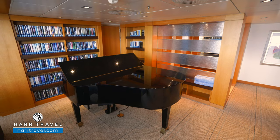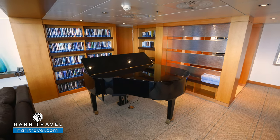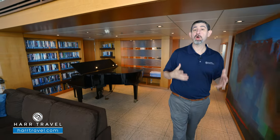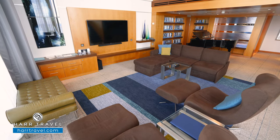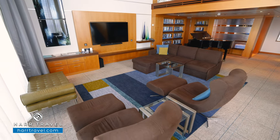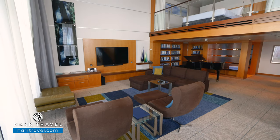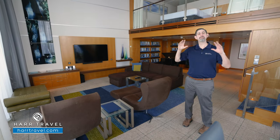Now, you'll see that they have a full baby grand piano here. You're also gonna have an entire library just behind. Now, one of the great features of this particular suite is it's perfect for hosting friends, family, and if you have groups here on board. Now, as I step into the living room, you get an enormous amount of space. It's 2 stories high, so it feels like it's a massive suite.